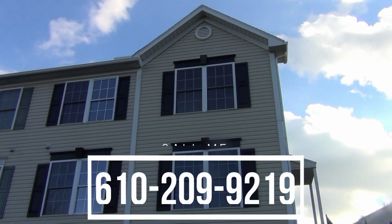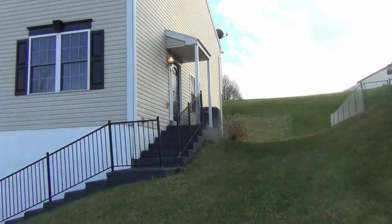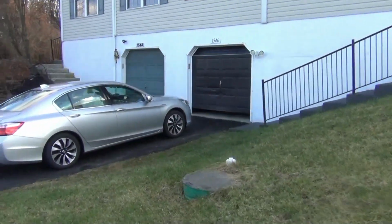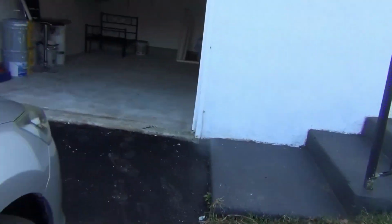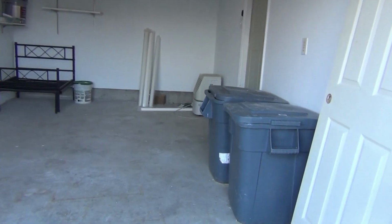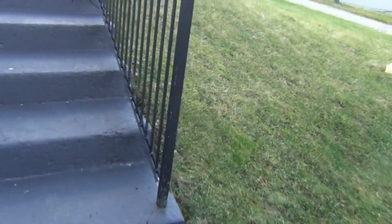All right, Pete here, and this is the repaired tour of 1546 Huron Drive. If you saw the first part, dramatically different. So it's just going to be a quick tour. This is the garage. You can see everything's clean, nice and painted. Still a little cleanup. Let's go upstairs.